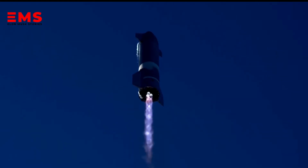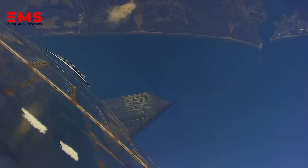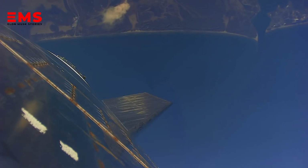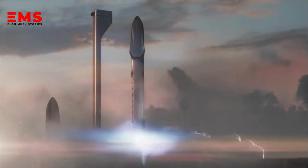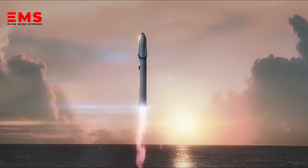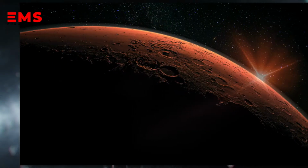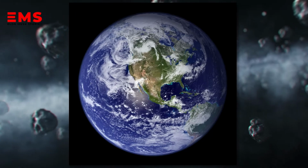SpaceX has developed a vehicle that could be a game changer for space travel. The Starship is going to be one of the most highly effective spacecraft ever constructed in the history of the world. It is a fully reusable transport system that is capable of transporting up to 100 people to Mars, the Moon, and the Earth's orbit.